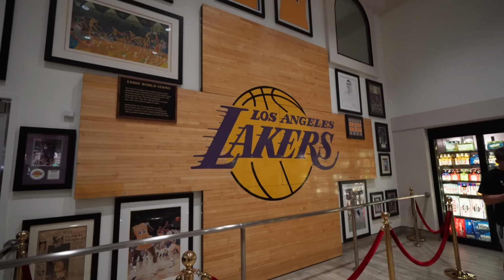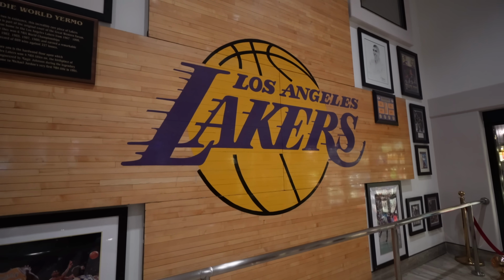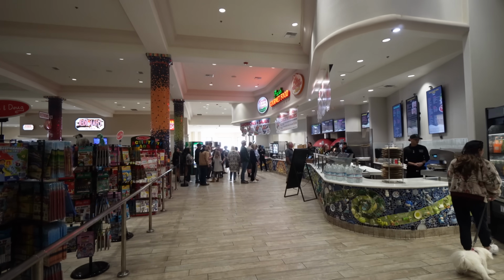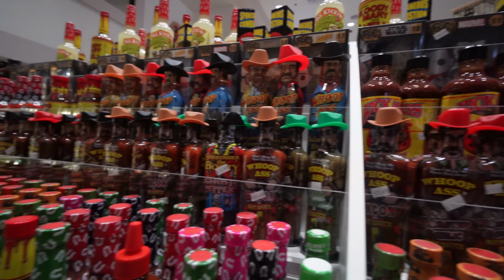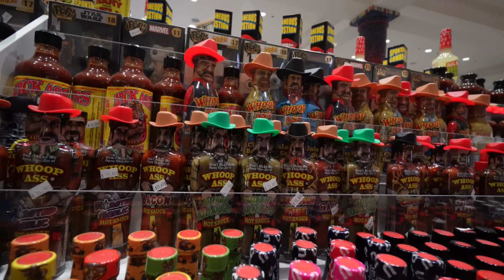I do like that they sell a bunch of Funko Pops over here, as well as this hardcourt Lakers display in the back. And they got a ton of different Funko Pops and board games and puzzles. What you do here at Eddie World, not only do you get the candy, but you also get the pizza. They have really great buffalo chicken pizza. They have wood-fired pizza. Two things that I like here: the sour belt candy and their pizza. Also, not only do they have the beef jerky, but they also have a ton of hot sauce. Whoop-ass hot sauce. I got my sour blue.